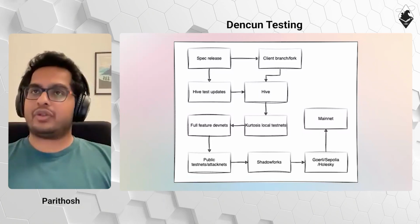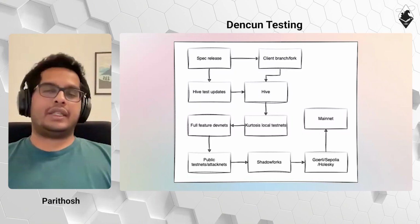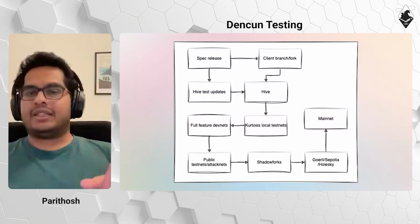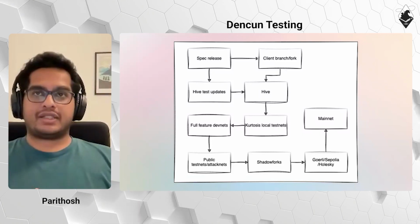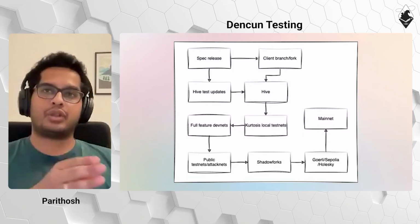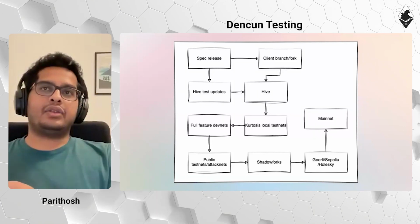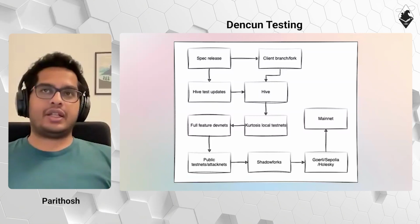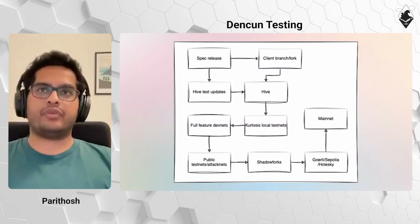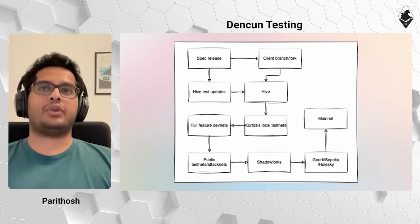And finally, we move on to the actual public testnets: Goerli, Sepolia, Holesky. And finally, we would announce a mainnet date. So this should give you an idea of where we're going with testing itself. And the whole system is built such that we can not only support the main fork, but also a bunch of feature forks without any delay. With a feature fork, usually it stops at the devnet level until it gets included into the next big Ethereum fork. And once it does, that's when we start giving it attack nets. That's when we start doing shadow forks and so on.